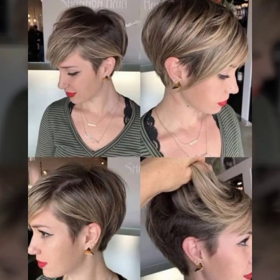The so beautiful shades of blonde: light blonde, dark blonde, ash blonde with a dark base color, and the base color also in blonde. And so attractive ideas of haircuts: pixie haircut, bob haircut, wedge haircut, and different types of cuts.